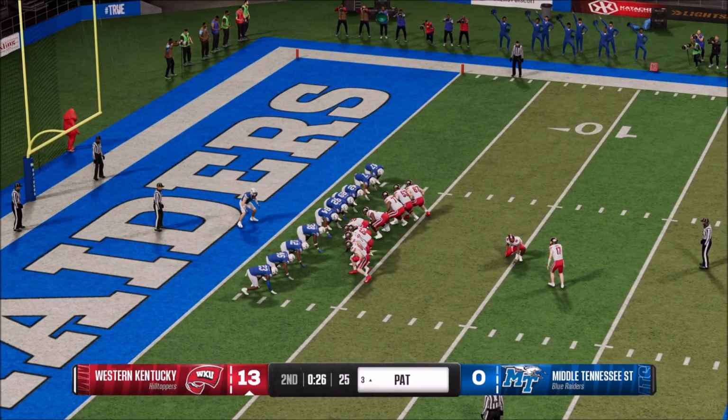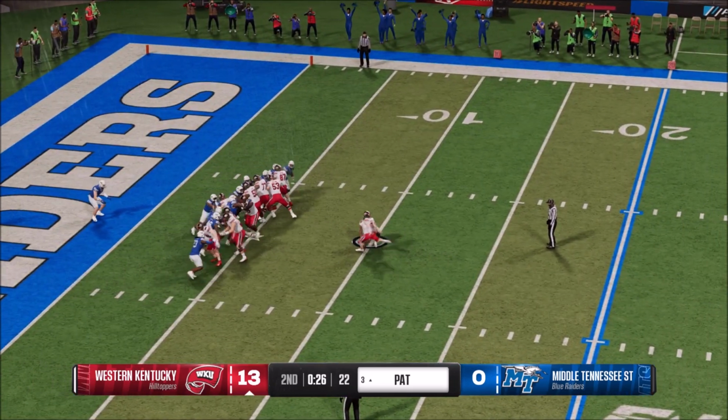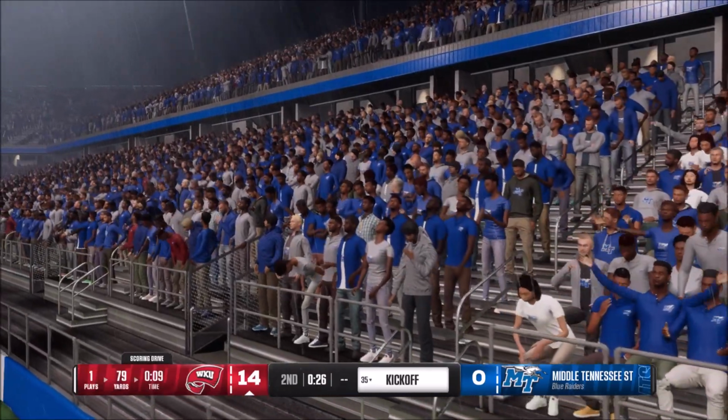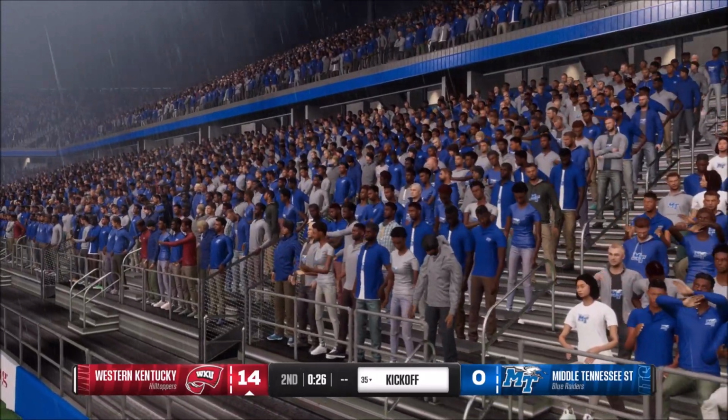Getting set for the point after. And the extra point makes it 14-0. That drive not too taxing on the playbook. One play, put it in the end zone just like that.